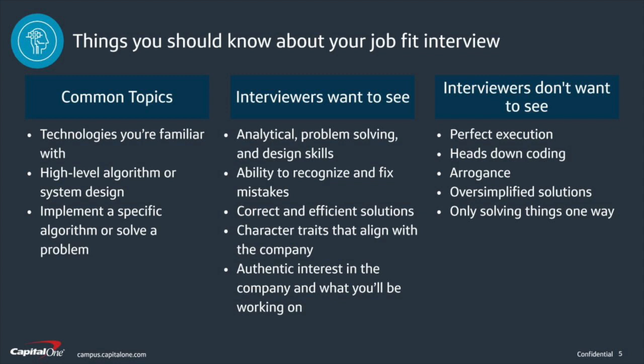But obviously, if you can't come up with the most correct or most efficient, being able to identify where those weaknesses are and how you could make your solution more efficient is another important thing that you can think about. And of course, we always want to see people who are excited about joining the company and have those character traits that we think would be really successful at Capital One.